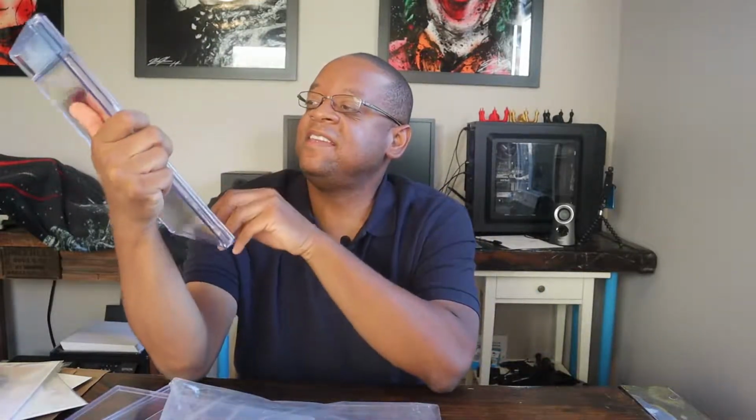And last but not least, Superboy 68, CGC 3.0. First appearance of Bizarro. Book I haven't had in a long time. I'm glad to have it back.